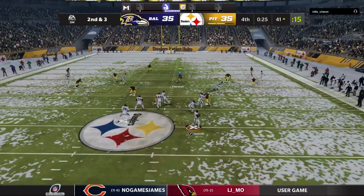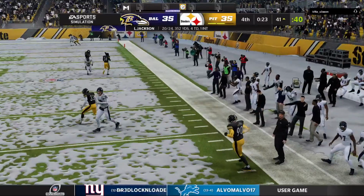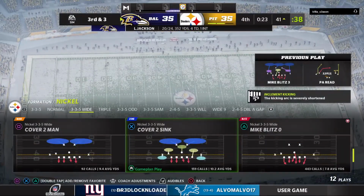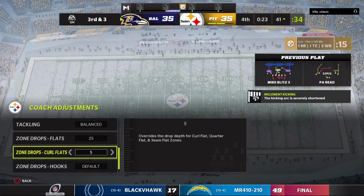Here's Jackson. Eluding the pressure right, and he's left with no option here but to throw it away. I see you nodding your head up and down. It's a very heady decision at this stage of the game.